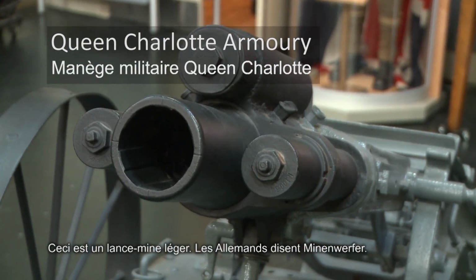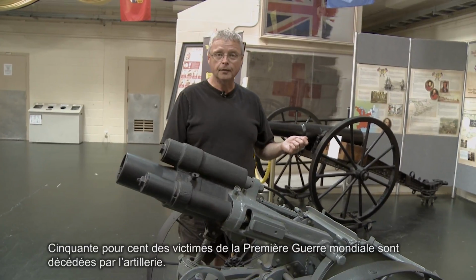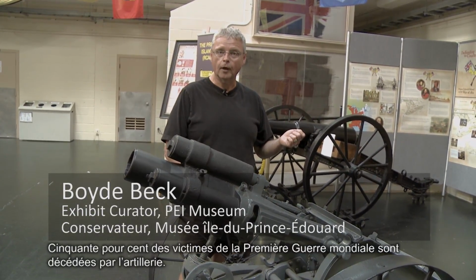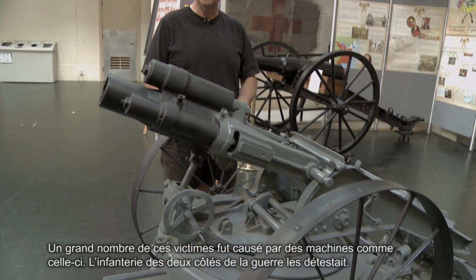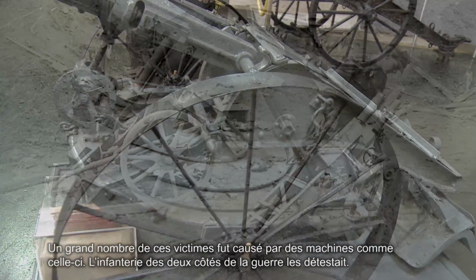This is a light trench mortar. The Germans call it a Minenwerfer. 50% of the casualties in World War I were caused by artillery, and a good number of those were caused by machines like this. And infantrymen on both sides hated them.